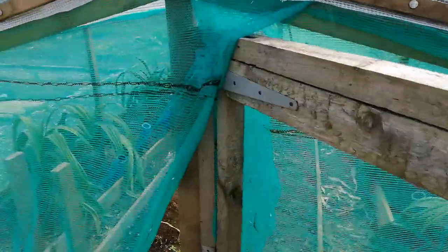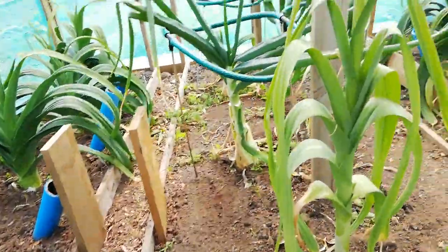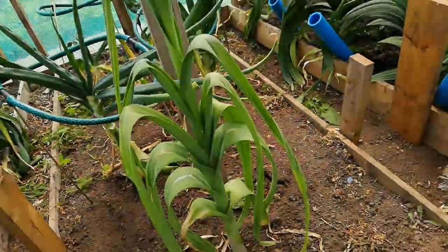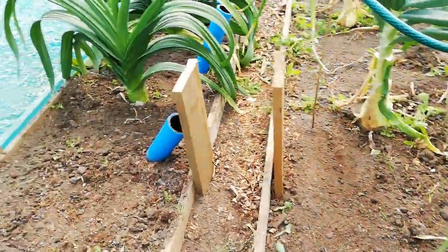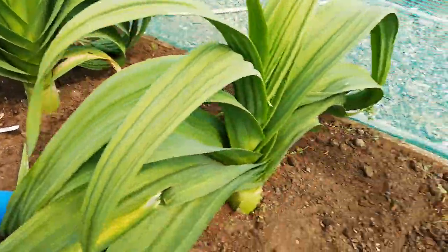Show leeks. These thin ones, I don't know if you've seen them the other week. They've all gone to seed and they're absolutely crap. They were just going to go in the compost heap, but I planted one anyway, just for a bit of fun. But all these are starting to crack on now.